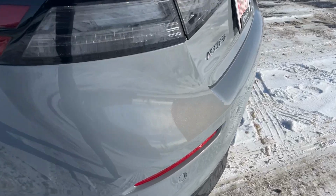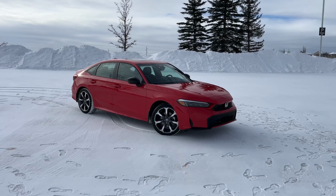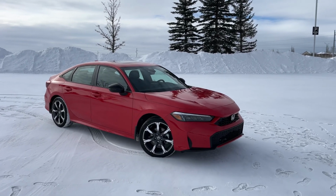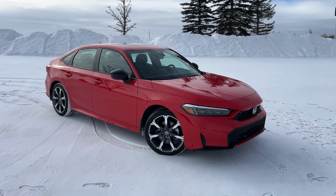All right, with the sun out now, you can see how nice this paint is. So what I want to say, if you want a more fun car that's a bit more exhilarating to drive than the Accord, the Honda Civic is your option. It gets better fuel economy as well, just by a smidge actually. This thing is like neck and neck.